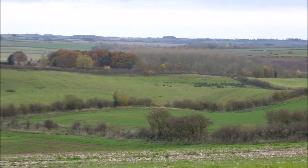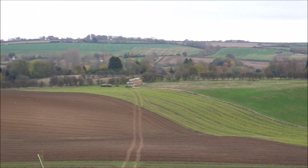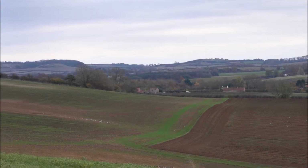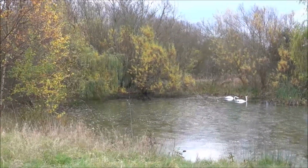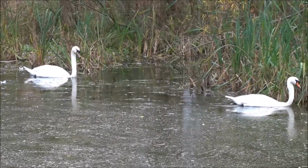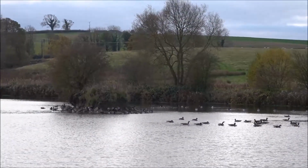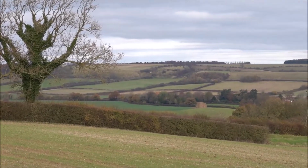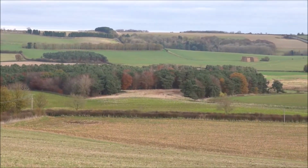Just stopping for a breather, taking in these views. We're nearly back to Goldsby. Just rejoined the Viking Way for a little bit. It has to be. Stunning last views of this walk. Another cracker in the Lincolnshire Wolds.